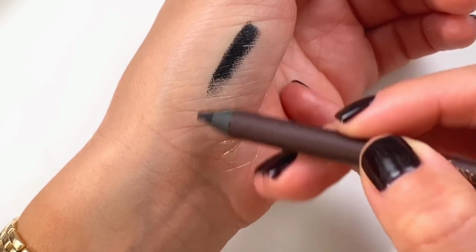I'm going to use a black liner on the inner rim. This is the Persona Cosmetics black liner.